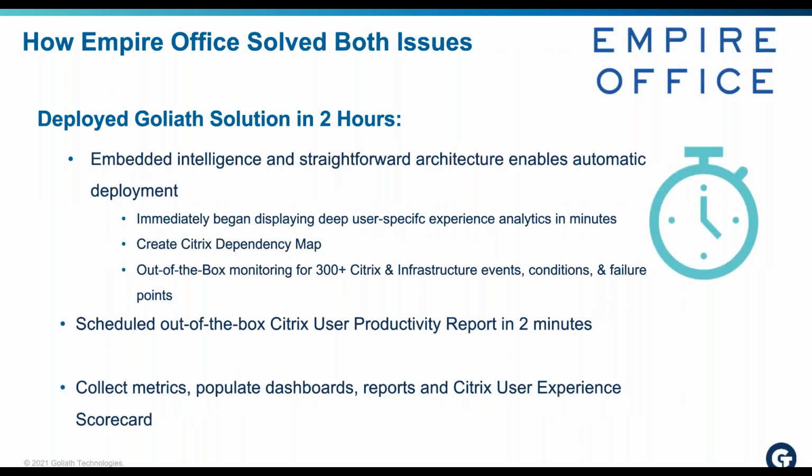So, Joe, do you want to go into a little bit how Empire specifically, what steps they took to solve these kinds of issues and how things played out from there? Sure, and as John mentioned, Empire used our purpose-built software that has embedded intelligence and automation. That's how they were able to solve those 2 big issues.